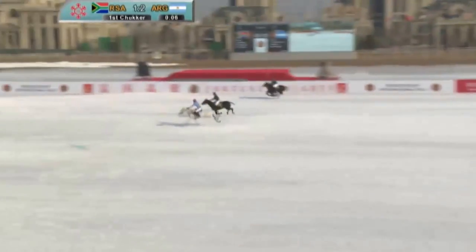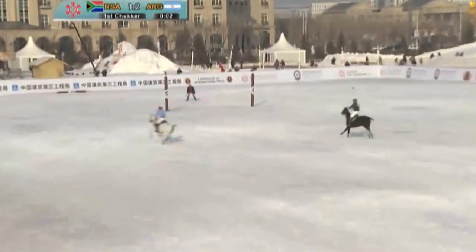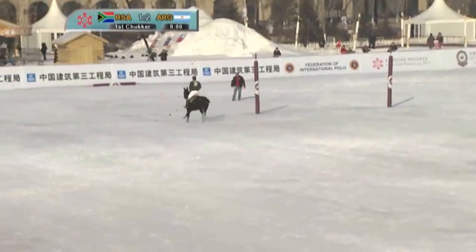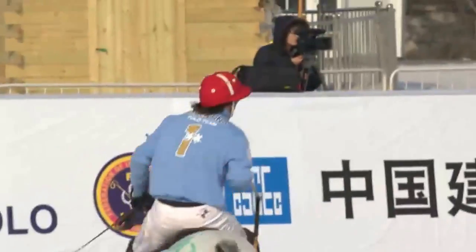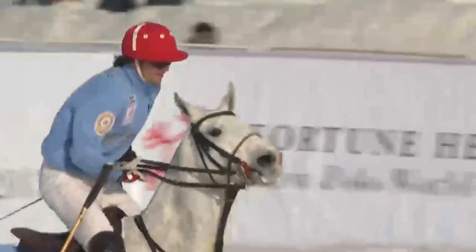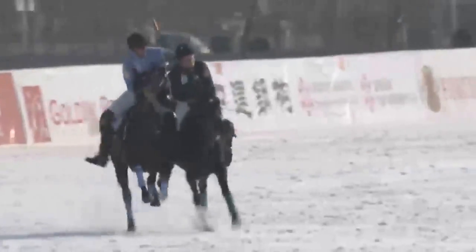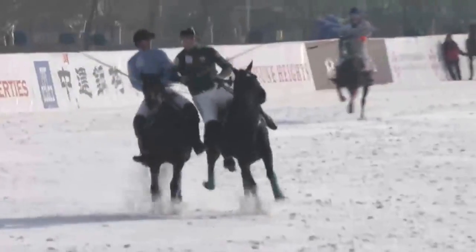But look at the drive there. Well, I said only 8 seconds. Here comes Guinazu with 2 seconds left, cuts the ball, and the siren goes. Even though it was going left, it was a big chance. Fantastic hit in by Matthias Vial. And so took everybody by surprise, I think. So Argentina 2, South Africa 1 after the first chukker.